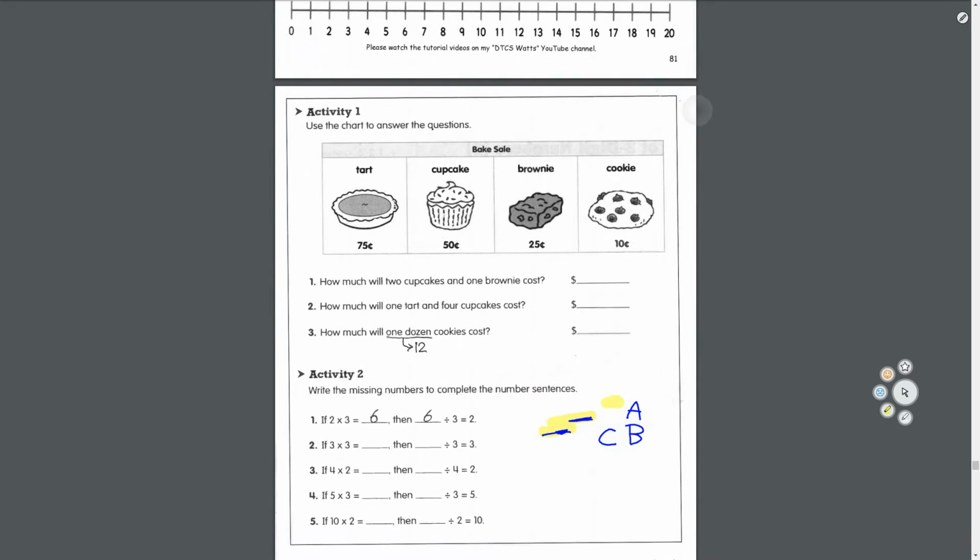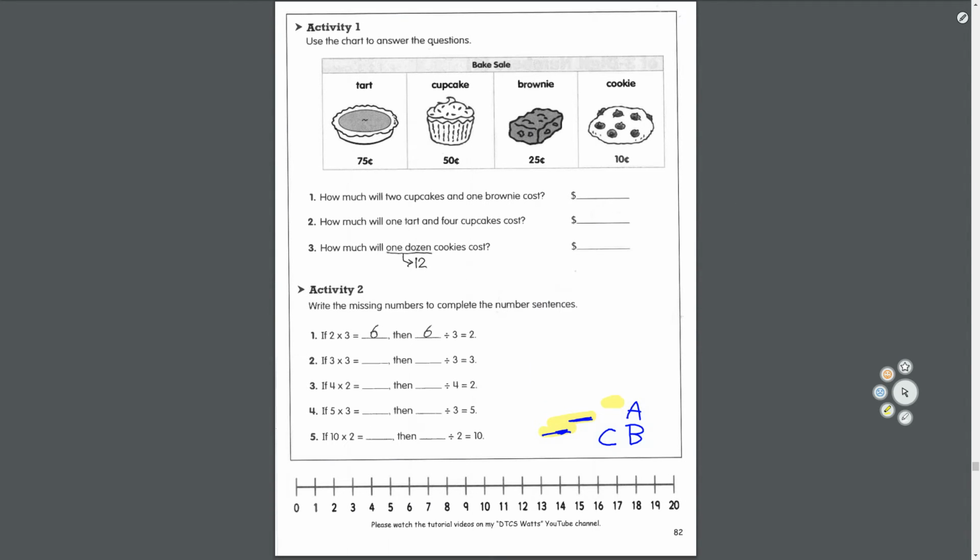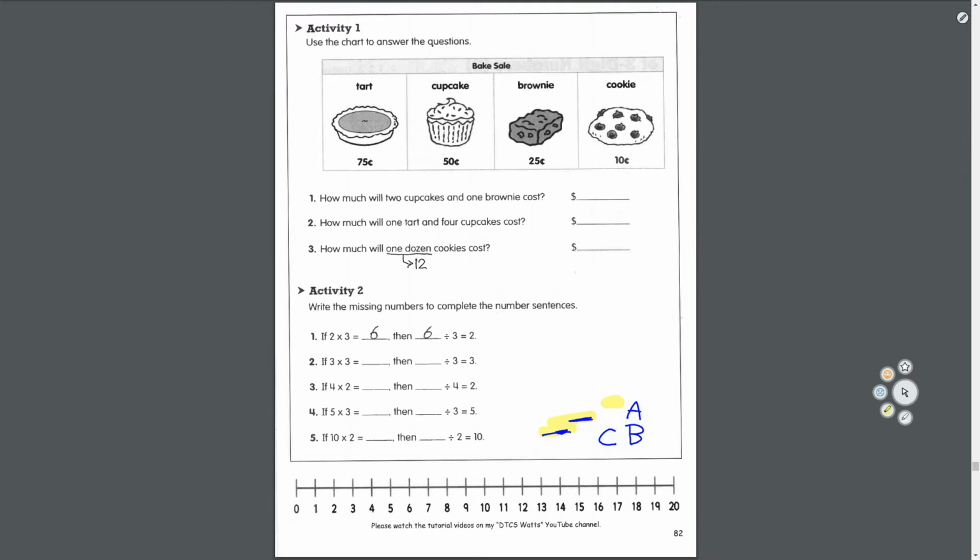We're going to talk about food and then a little bit of multiplication. Don't worry, multiplication, it's just skip counting. No problemo. All right, let's start at the top. Activity 1, use the chart to answer the questions.